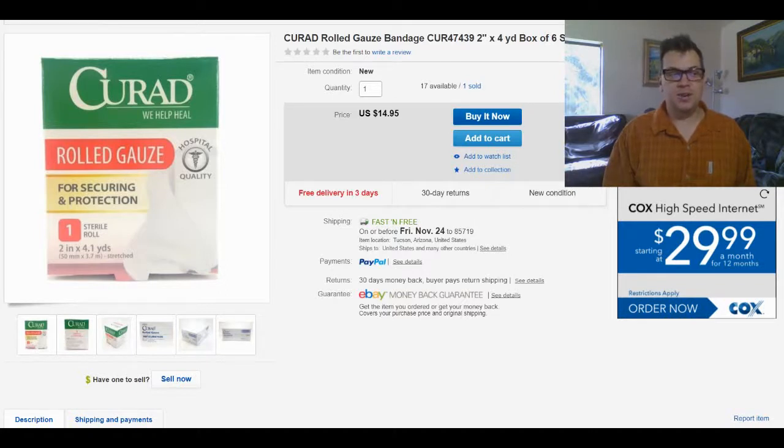I think the entire thing, buying all 11 boxes, cost, let's see, I paid $33 for all of it, because I paid $3 a box. So basically, by the time I sell 3 of these, after fees and everything and shipping, that will probably pay for the gauze, and then the rest of it is just going to be profit.